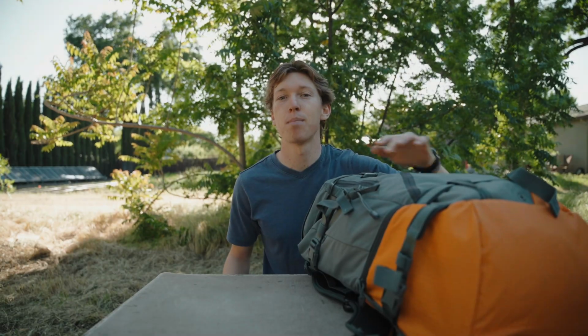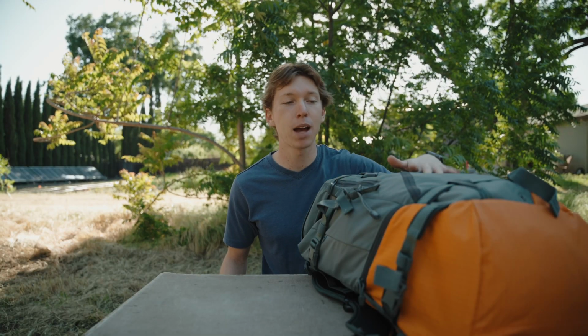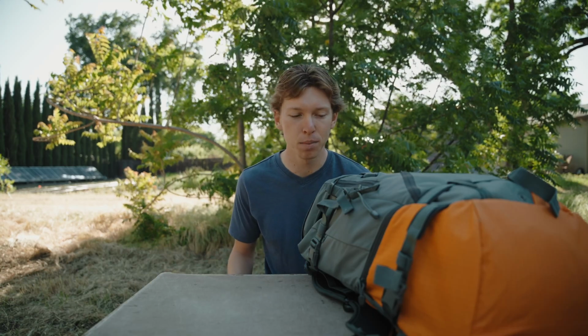yesterday I took this backpack up backcountry skiing, stored all my gear inside of here, and did a proper field test of this backpack just to see what it's capable of and if it's a camera backpack worth reviewing and worth recommending to other people. And I have to say, after doing all that, it definitely is.